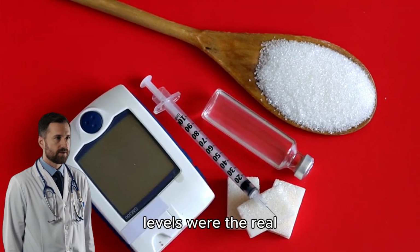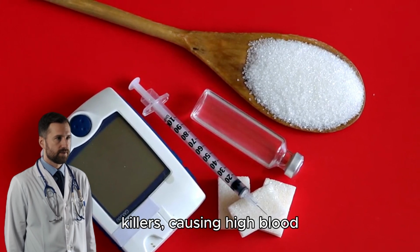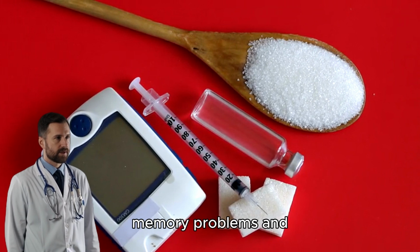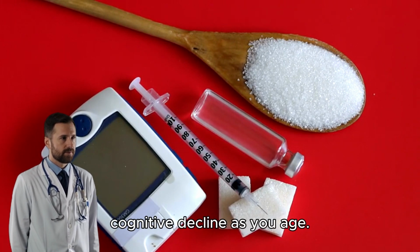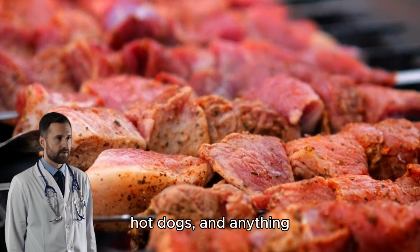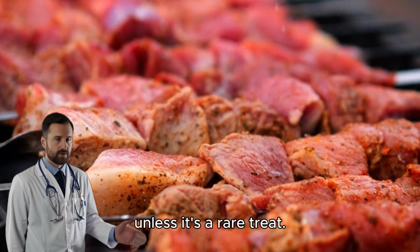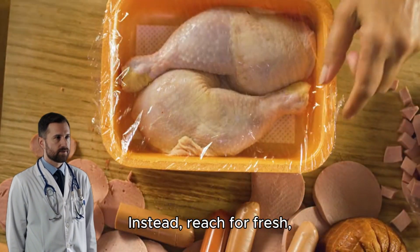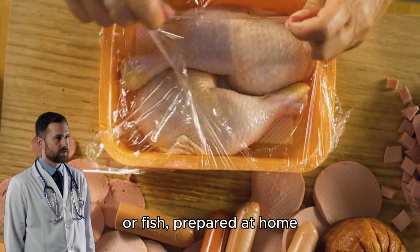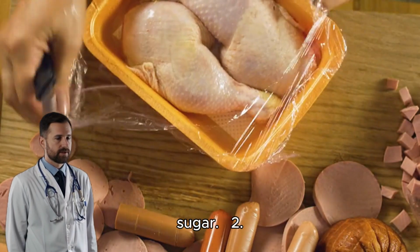The risk wasn't just about fat or calories. Nitrates and high sodium levels were the real killers, causing high blood pressure, kidney strain, and setting the stage for memory problems and cognitive decline as you age. The fix: avoid deli meats, bacon, hot dogs, and anything labeled cured or smoked, unless it's a rare treat. Instead, reach for fresh, unprocessed meats like roasted chicken, turkey, or fish prepared at home without extra salt or sugar too.